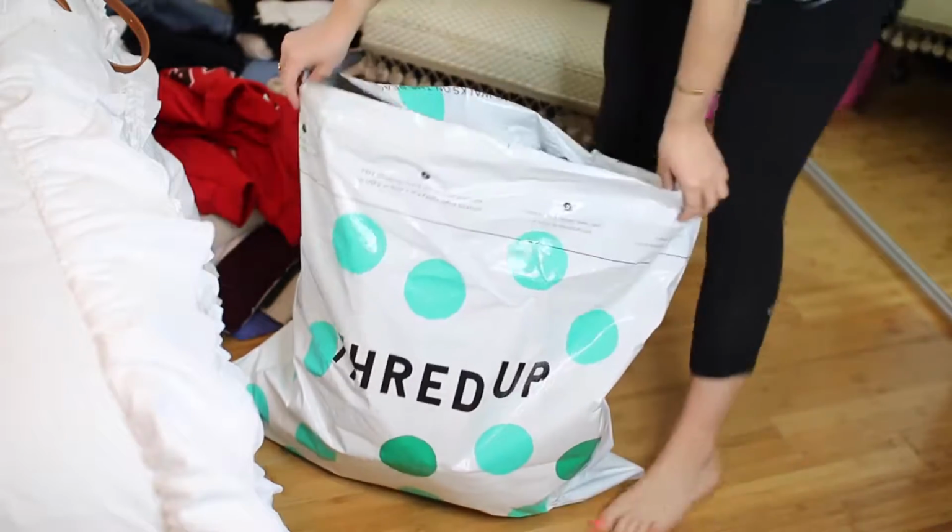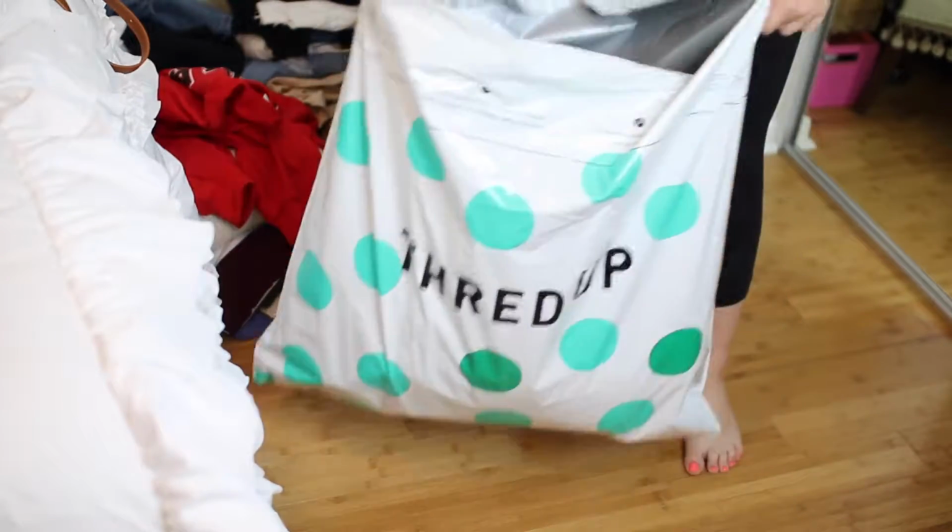I only have clothes in my closet now that I genuinely want to wear, and my philosophy is the more you give away, the more you can bring back in. Tip number 2, it's good to shop for spring. I love having a few new spring pieces because I think it kind of is the start to your spring wardrobe and it gets you a little bit excited.